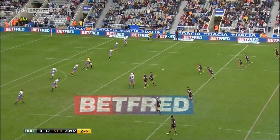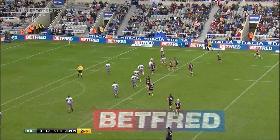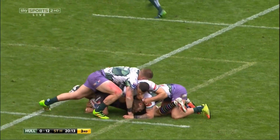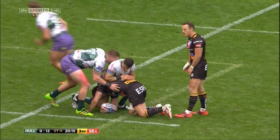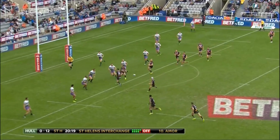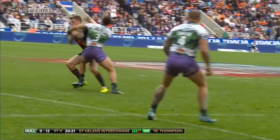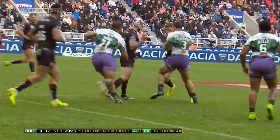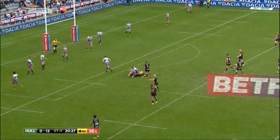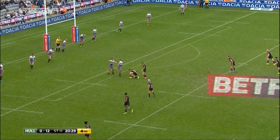Luke Thompson is on, and Saints are coming forward again. Wilkin is tackled about 11 metres out. 3 tackles gone. Smith, Fage. Percival puts the brakes on, and Carlos Mavave eventually stops his progress. Good tackle, good recognition from the centre.